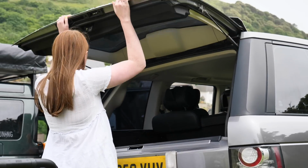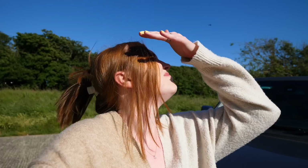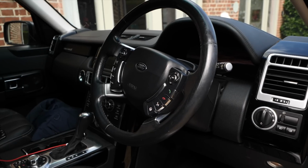Honestly, I would not predict, if I drove this car blindfolded, and not a good idea, don't try that at home. Well, there's a video idea in itself. No, that's highly illegal. I won't be doing that. If I drove this car and I was asked to say what year it is and what mileage I think it was, it'd be much newer and it'd be much lower mileage. Honestly, it drives so well.